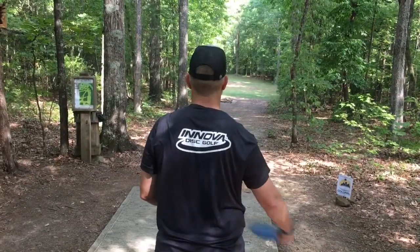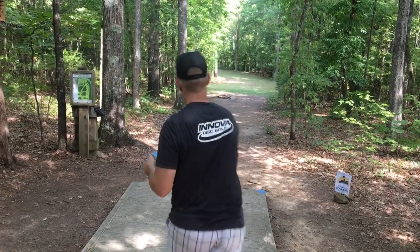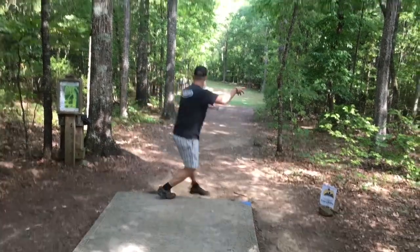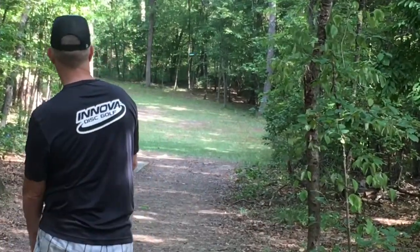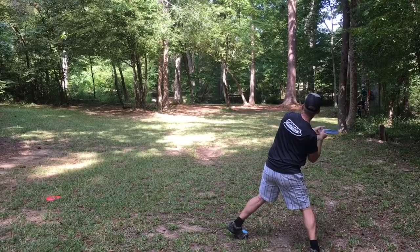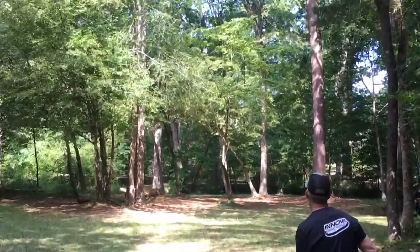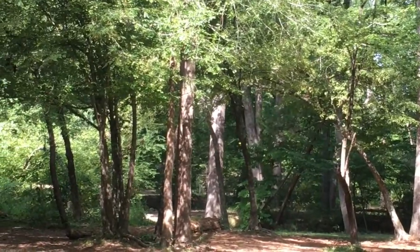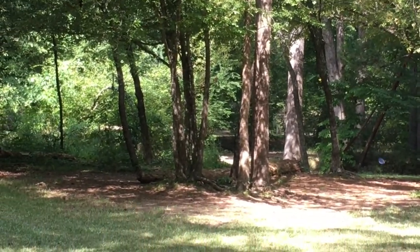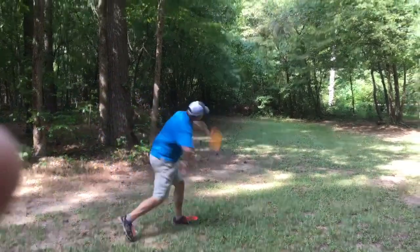Ambitious. And then Greg's taking the line that most people take on this hole, that nice righty backhand shot. Low, stable, just needs to hook up a little bit. That's the problem with throwing it low. It means you don't have to throw it quite as hard, but it does straighten your shot out a lot more. So he's trying to flex this over the top of those trees, kind of gets caught out and falls over to the right-hand side. That's a fine place to be. If you're going to miss, at least he's not OB.